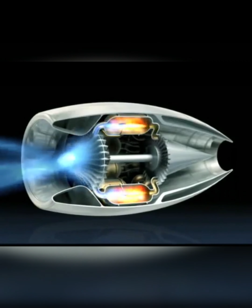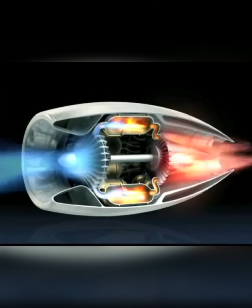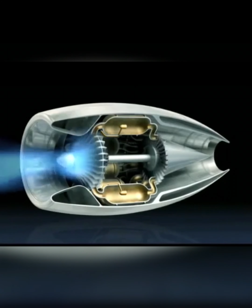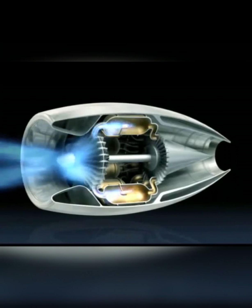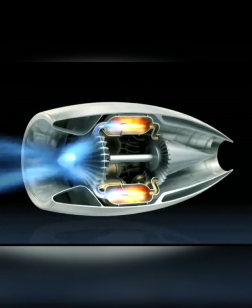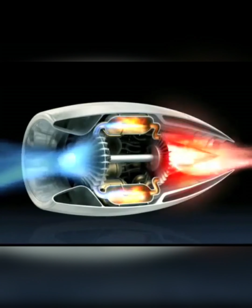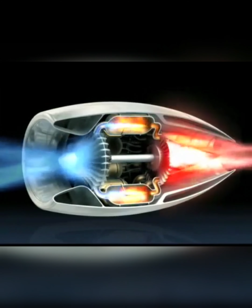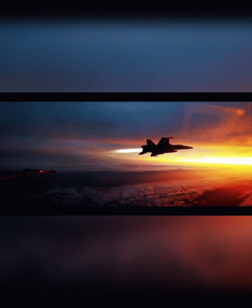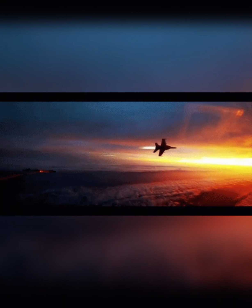In brief, you can see that each main part of the engine does a different thing to the air-fuel mixture passing through. The compressor dramatically increases the pressure of the air and, to a lesser extent, its temperature. The combustion chamber dramatically increases the temperature of the air-fuel mixture by releasing heat energy from the fuel. The exhaust nozzle dramatically increases the velocity of the exhaust gases, so powering the plane.